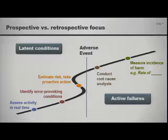So this suggests that you need the ability to estimate risk in real time. But to do that, you're going to need to know a little bit about what these error-provoking conditions are. And to identify those, you're going to need more granular and detailed information about what's going on in your healthcare environments.